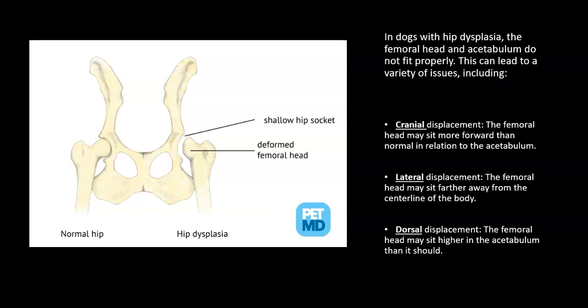Hip dysplasia in canines is a complex and debilitating orthopedic condition that affects the hip joint. It's a developmental disorder characterized by an abnormal formation of the hip joint, leading to instability and poor congruency between the femoral head and the acetabulum. This results in a loose and unstable hip joint, which can lead to various degrees of joint degradation over time.